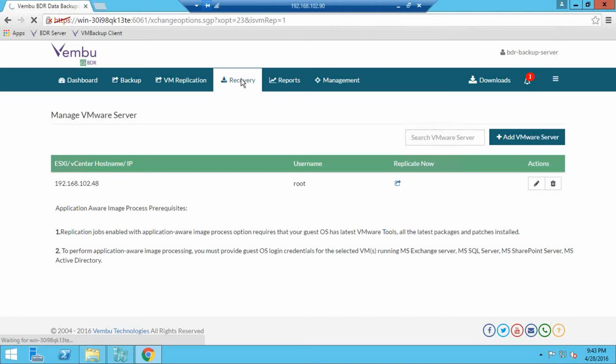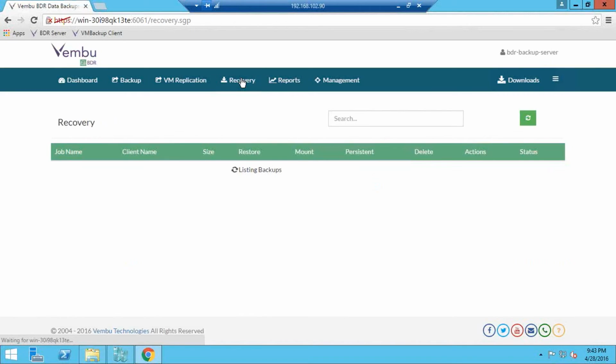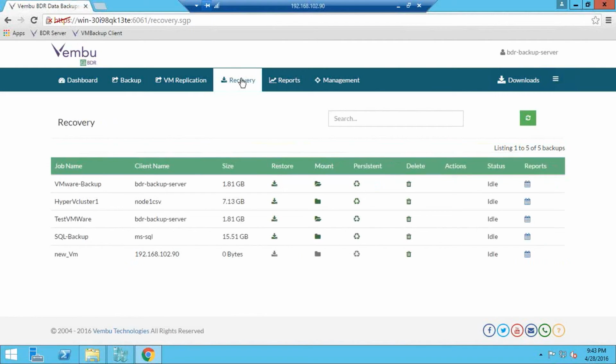So going forward, we'll be focusing on performing dedicated backup and recovery of VMware, Hyper-V and physical servers, and what all the backup and DR features available in version 3.5 in our upcoming webinars. So stay tuned to our webinars happening on a weekly basis, so that you can get a deep insight into Vembu BDR Suite version 3.5.